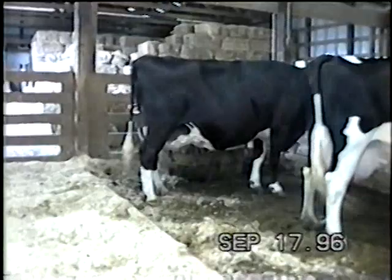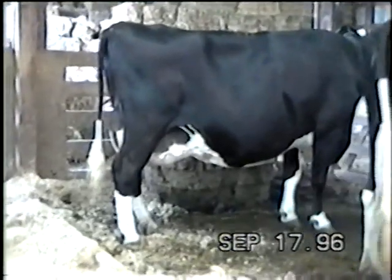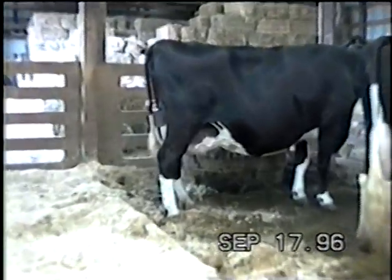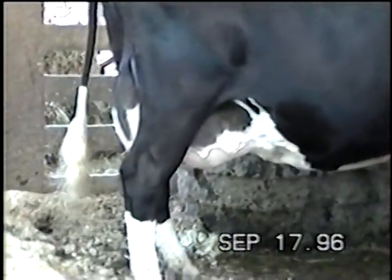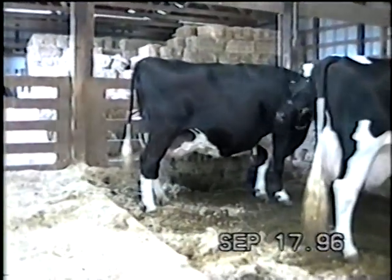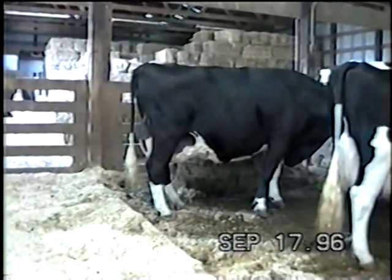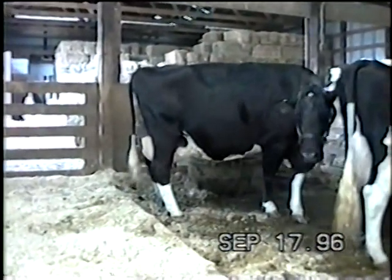Black cow is Skagvale Preferred T-Gay. Mark H. Star scored 91. This cow is also 91. She's on her fourth calf. Fresh probably 6 months now. She's going to make a nice big record. She's going to be well over 30,000 this year.